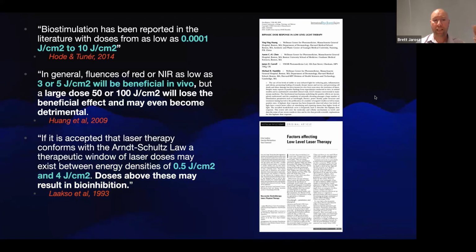And it is accepted that laser therapy conforms with the Arndt-Schultz law, or hormesis as we know it today. A therapeutic window of laser doses may exist between energy densities of 0.5 joules per centimeter squared and 4 joules per centimeter squared. Doses above these may result in bioinhibition.